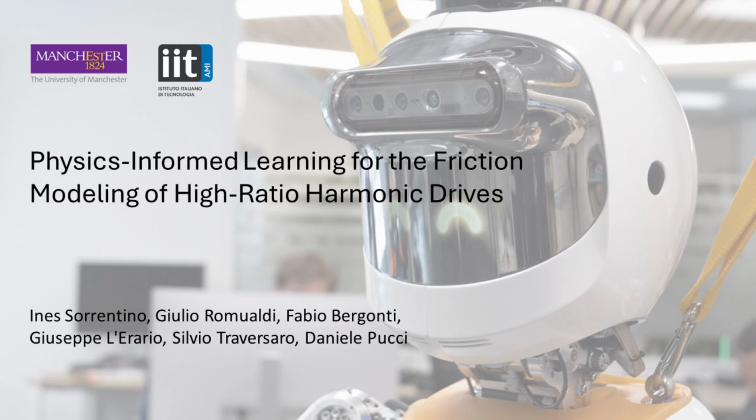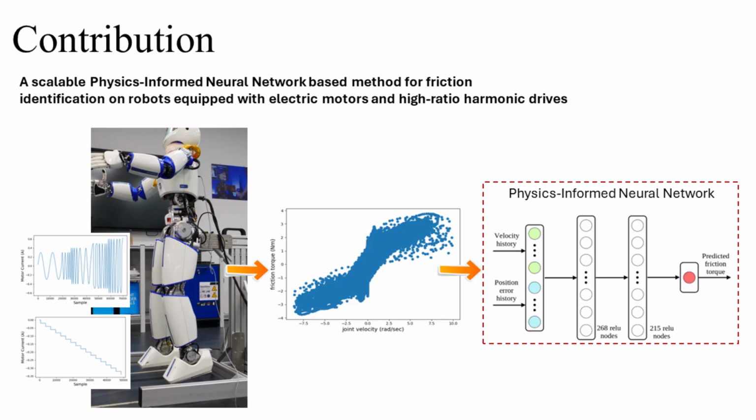This paper presents a physics-informed learning solution for friction modeling on robots equipped with electric motors and high-ratio harmonic drives. We introduce a comprehensive pipeline that includes data acquisition, pre-processing, ground truth generation, and model identification. This versatile pipeline can be applied to all joints of a humanoid robot.